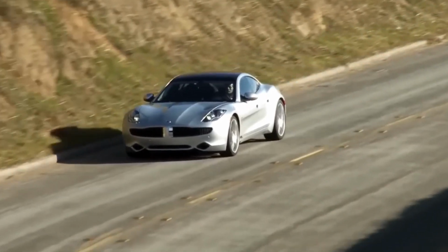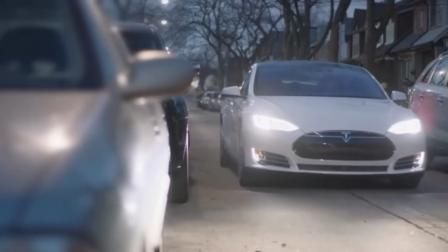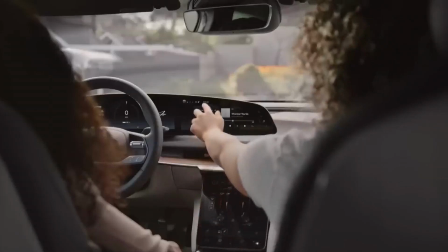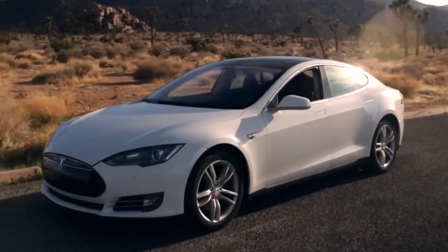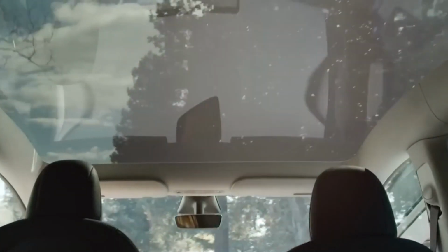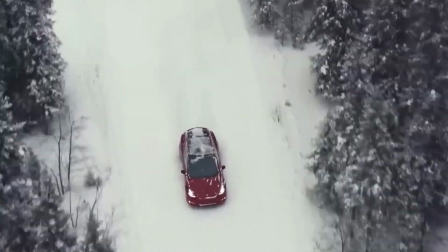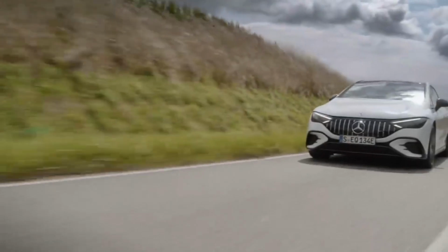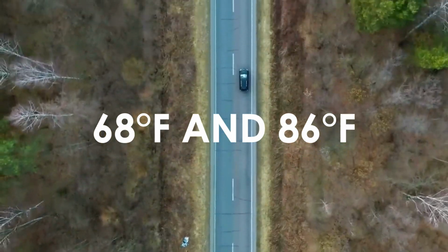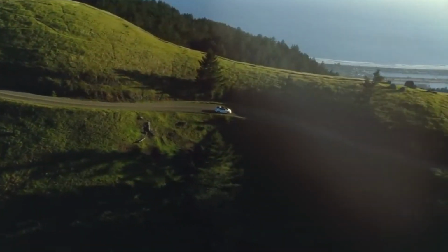As technology continues to improve and awareness grows, it's likely that the share of electric vehicles on American roads will continue to increase in the coming years. Firstly, it's important to note that batteries are like Goldilocks. They prefer not too hot, not too cold, but just right. The ideal temperature for an EV battery to operate efficiently is between 68 and 86 degrees Fahrenheit.